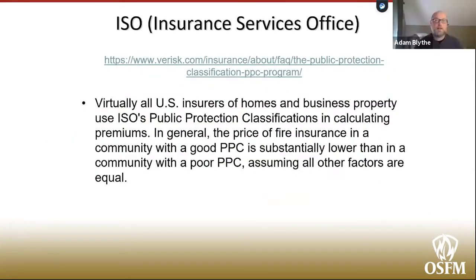So I'm going to piggyback off of that because Vernon just mentioned ISO, and I wanted to revisit that, because we're not talking about the data standard. We're talking about Insurance Services Office, and basically all the information that's mapped out that you send in to the Department of Insurance is used to generate these ratings.